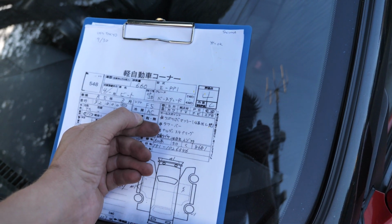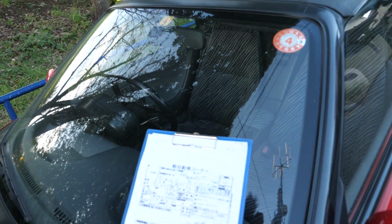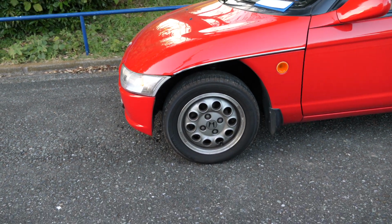Nardi steering wheel is an aftermarket steering wheel. No power steering in this, and so your steering feel is very direct. And pretty light because, you know, there's no engine on top of the wheels. And these are the original wheels.